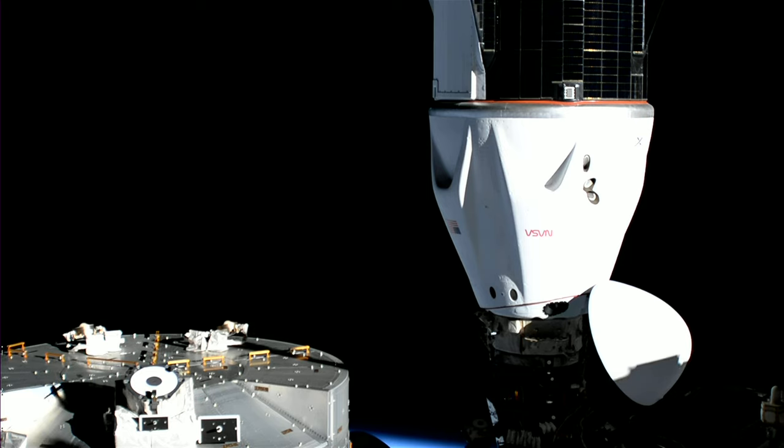Now that we're docked, like Dan mentioned, Tom Marshburn is securing some hardware and then moving right into hatch operations. First, we'll get the large hatch at node 2 zenith, giving them access inside the pressurized mating adapter. Then we'll have to pressurize the vestibule.